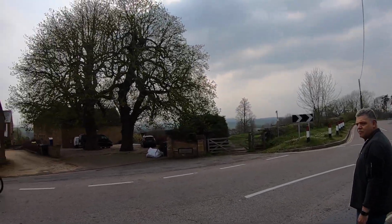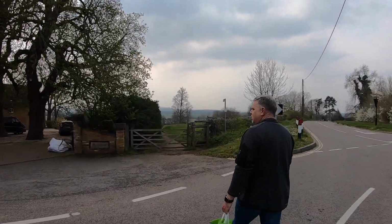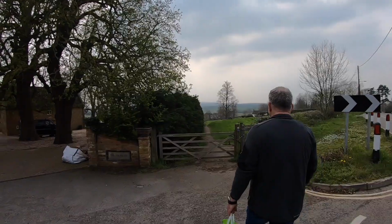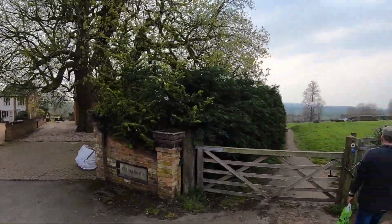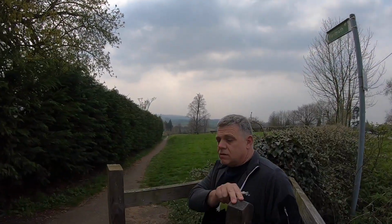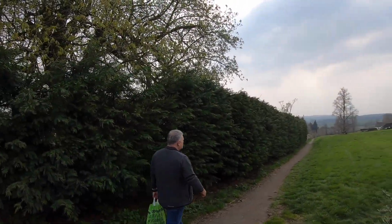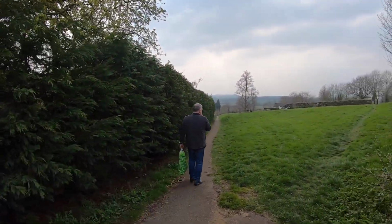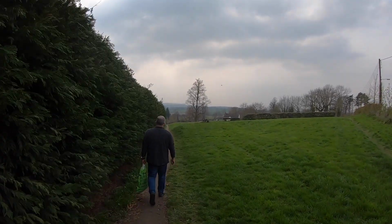Something coming, bike coming. And then there's a footpath here. Nice little house in there too. The manor. There's a footpath back down to the canal. Again, lovely countryside.